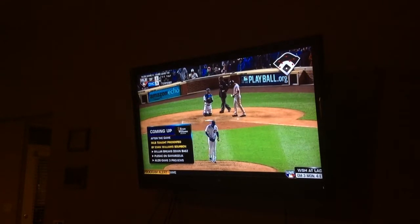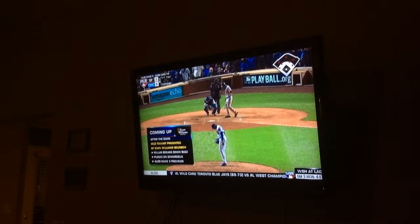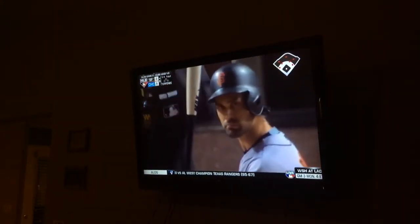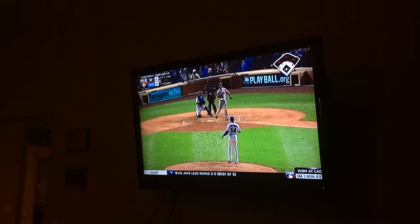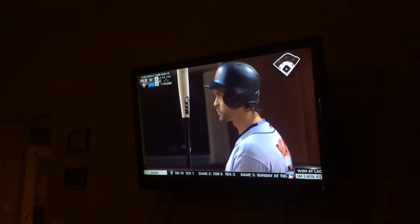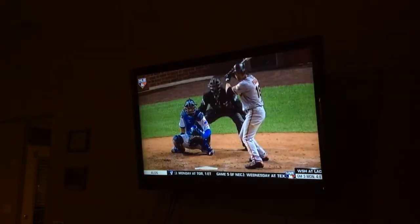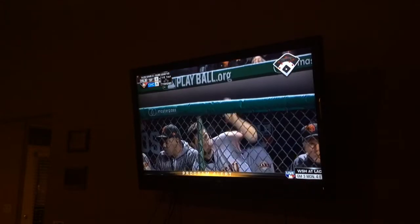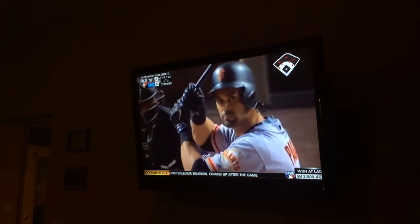Let's go, Chapman. Let's go. Ooh, he missed a pitch. Oh, I knocked the camera. There we go. Chapman's just got to shut it down right now. Oh, nice pitch. Got him chasing. Chapman looks like he's throwing a lot harder than he was throwing last night. Last night, he was only throwing 100. Dang. He's just got to throw four more strikes, and then that's the end of this game. We're going to see what he can do here.